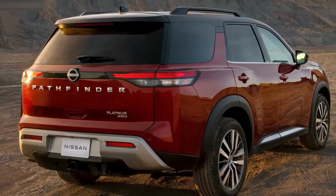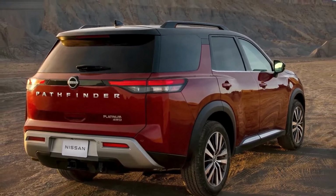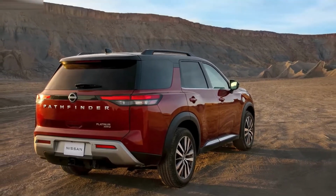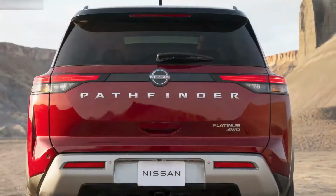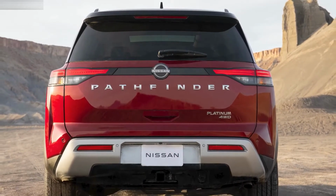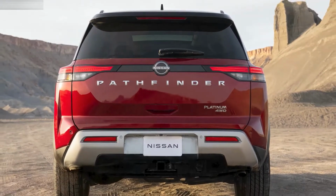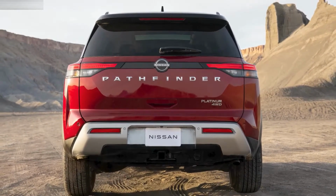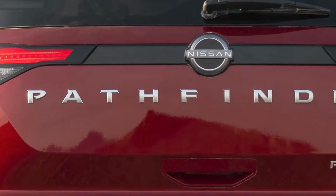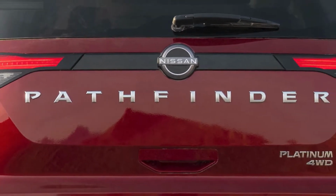Moving on to the rear of the new Pathfinder, our goal is to make it clean, simple, and wide feeling, much like the original. The new tail lamps are flush, horizontally oriented, giving a sense of width, and overall has a very modern appeal. And you'll notice that in the center, we proudly display the Pathfinder badge with big letters.